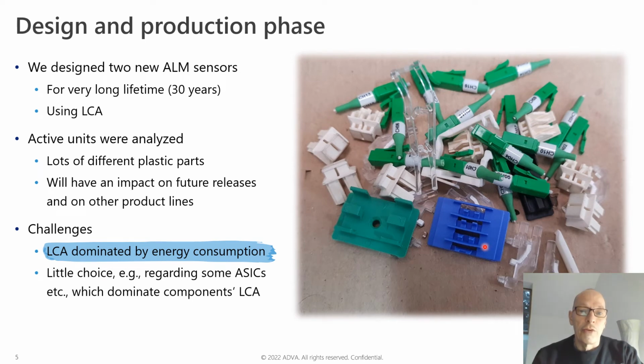Let's come to the first phase of the demonstrator, the design and production phase. Within the project, we designed and developed 2 new sensors for the ALM system, a fire sensor and a door opening sensor. So these new sensors also extend the application range toward more than just ICT networks. Both sensors can be used in monitoring buildings.